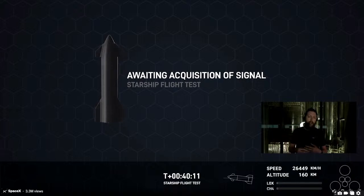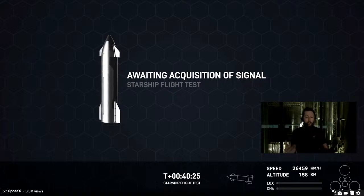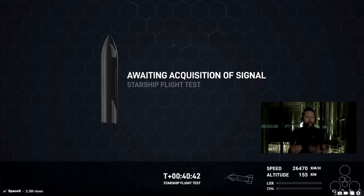This is just to demonstrate that we can relight a Raptor engine on ship while it's gone through a coast, while it's in outer space, while it's in microgravity, all of the different complexities that come with lighting this engine again after it's already done an ascent burn, but you're now coasting through space. This is going to be really important anytime we want to do in-space maneuvers in the future, like eventual deorbit burns, any of our translunar injections that'll have Raptor engines firing back up. We may not do it.